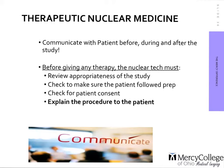And then, of course, the biggest thing, you have to explain the procedure to the patient. My philosophy is treat that person the way you would want to be treated. So if you're sitting on the other side of that table getting ready to swallow a radioactive iodine therapy tablet, then I want to know exactly what's going to happen to me. So you need to treat that patient accordingly and let them know exactly what's going to happen to them.